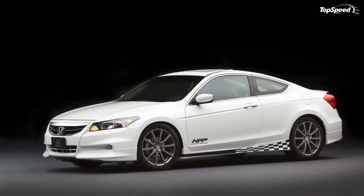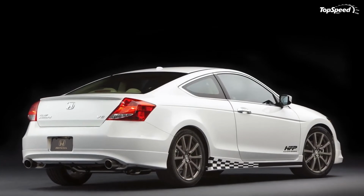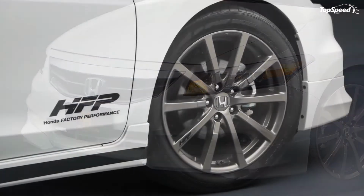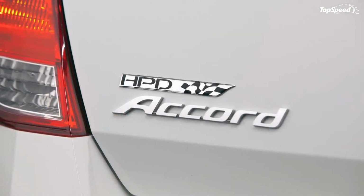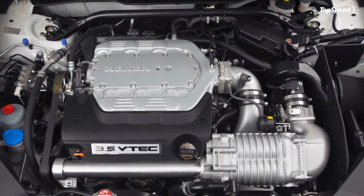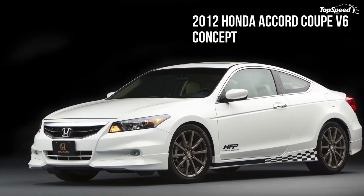The Accord Coupe V6 HFP concept is built on a stock 3.5-liter V6 engine model painted in a very cool white exterior color. The only difference is that this model gets a supercharger, a performance air intake, and a new exhaust system. All of these updates will increase the engine output to an impressive 335 HP and 285 pound-feet of torque, up 64 HP and 34 pound-feet versus the stock car.